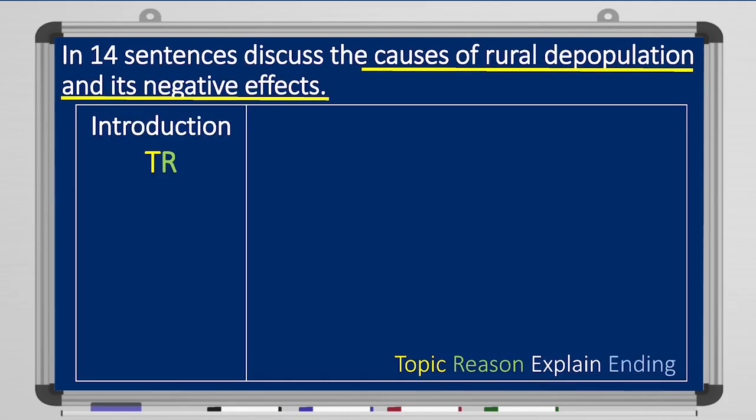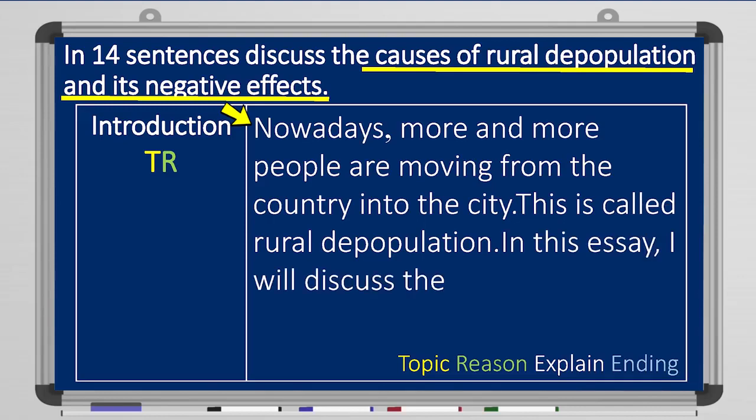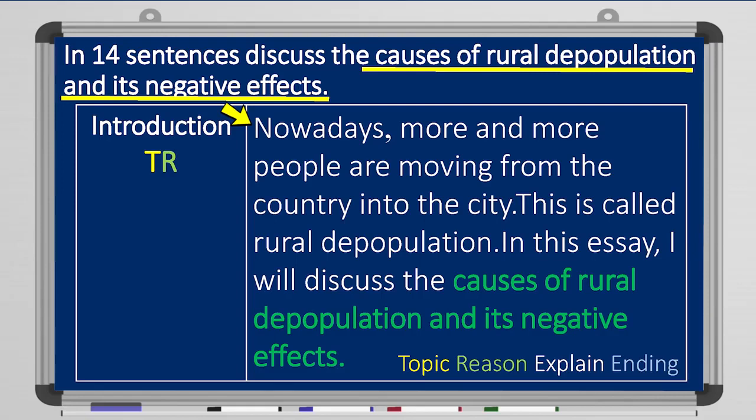Let's start with our introduction. You start, very easy. Nowadays, more and more people are moving from the country into the city. This is our hook. I'm just telling you information that maybe is not obvious to you. This is called rural depopulation. I've given you a fact. Now we're going to start with our thesis. In this essay, I will discuss the causes of rural depopulation and its negative effects. And as you can see here, I've mentioned the causes of rural depopulation. This is our first body, and the negative effects, the second body.